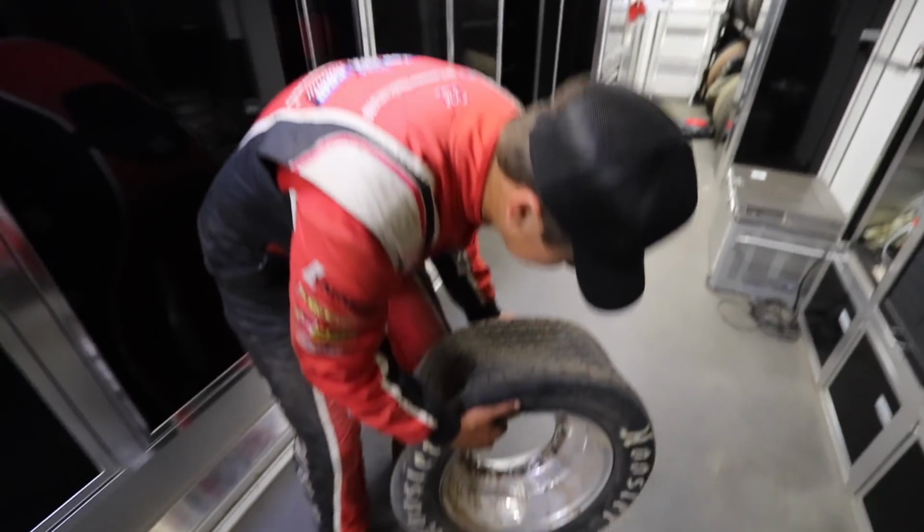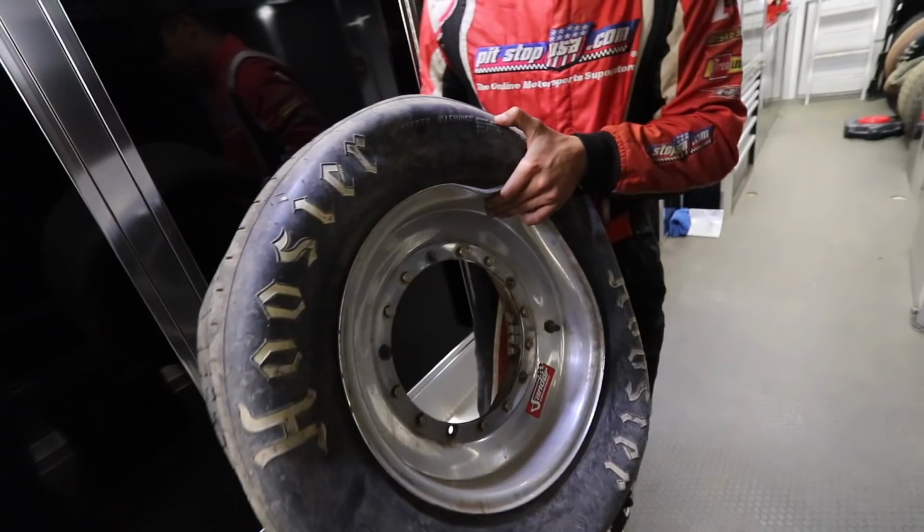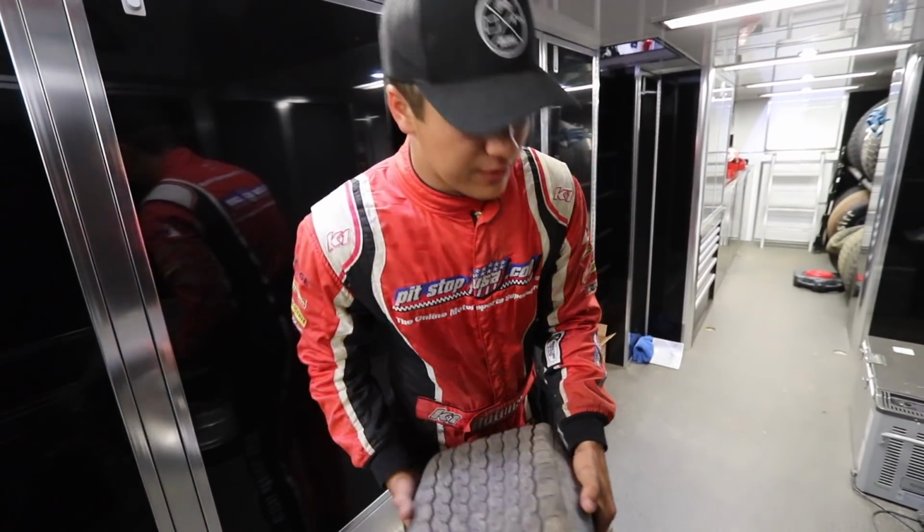Well, tonight kind of turned into a disaster at the Sharon Speedway. We did not make it through the B main event. Tonight was not our night as far as front wheels go. This was our right front. As we were falling back there, I don't know what it was. I got a good jump.